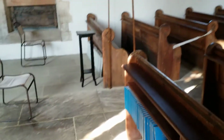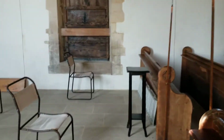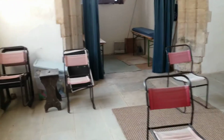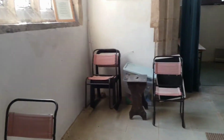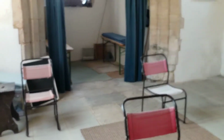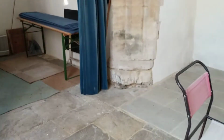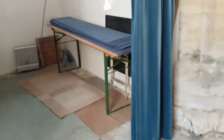We step into this sacred space, again with chairs spaced and pews taped off to comply with regulations to keep us all safe. Here we have the bell tower.